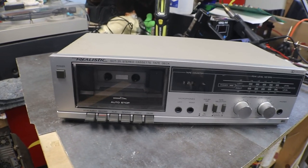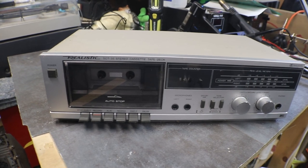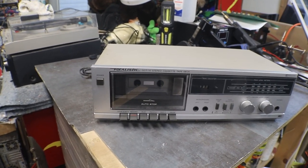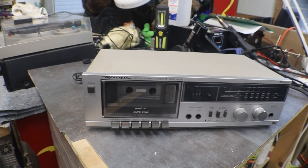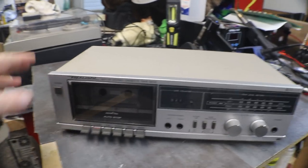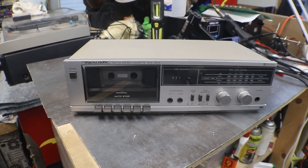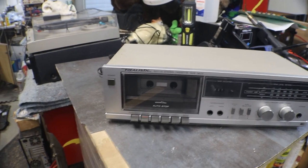This was another one that was kind of a cheaper deck. This one was $89.95 when it first hit the market, and that was probably in '88. And then probably in '90, it was either $99.95 or $109.95. Figure probably every year they would bump them up about $10. It's kind of a rule of thumb. They may have come down.